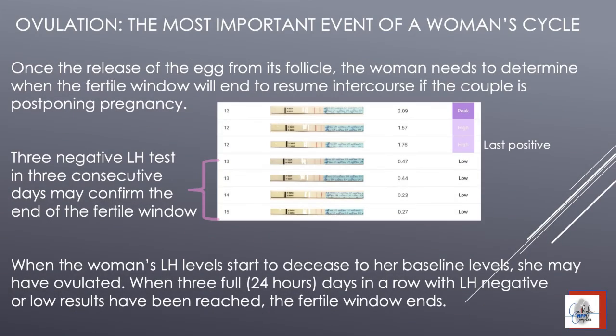Ovulation, the most important event of a woman's cycle. Once the egg is released from its follicle, the woman needs to determine when the fertile window will end to resume intercourse if the couple is postponing pregnancy. Three negative LH tests in 3 consecutive days may confirm the end of the fertile window.